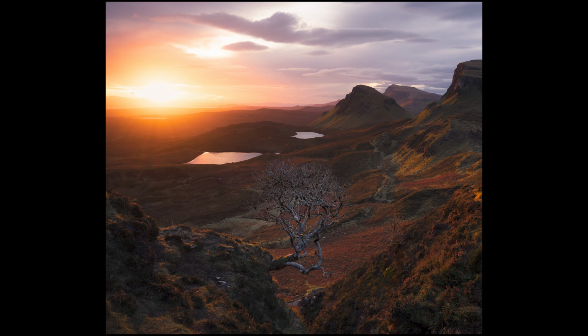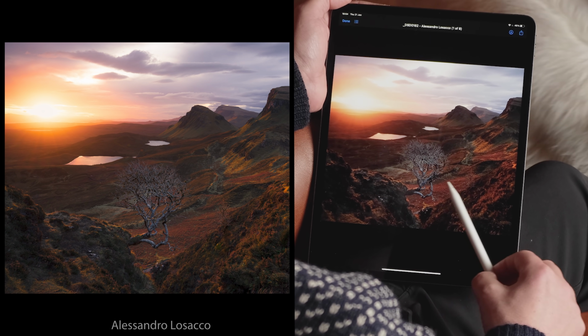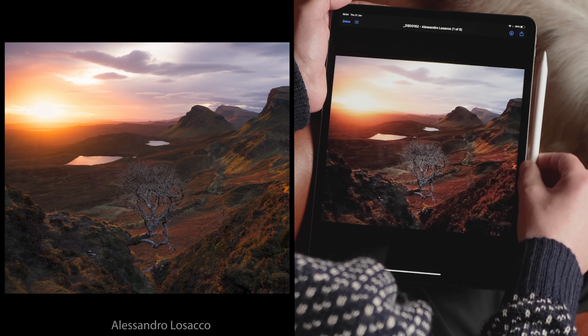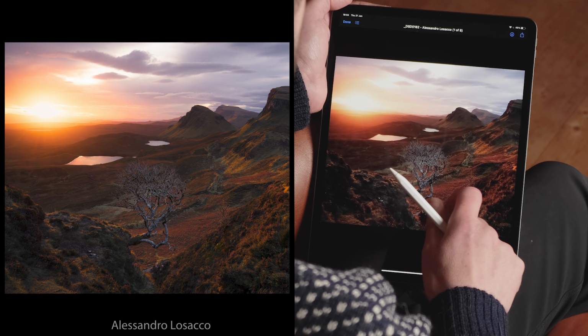So this is the first one from Alessandro, and he did a really, really good job of just graduating these tones in the sun here. He's got a nice balance here on the tree. And yeah, I really, really like this. And the crop's just a little bit different as well. So this is what attracted me to this shot.